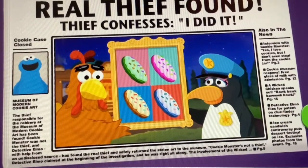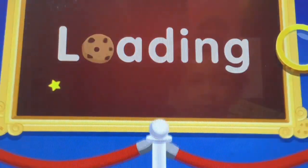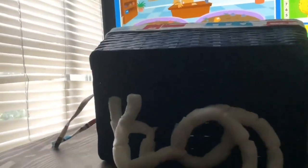Is free. Yeah. To help Elmo solve. We better try a different way of putting them away. Hey, let's try putting the long lizards over here and the short lizards over there.